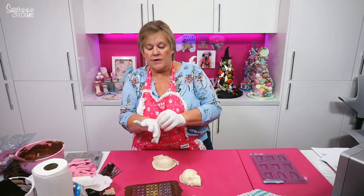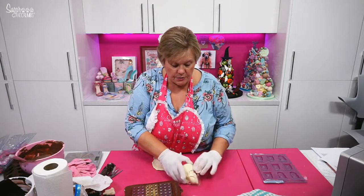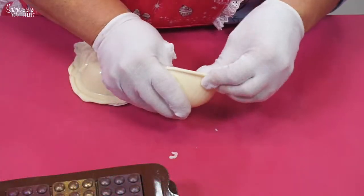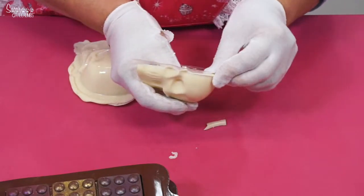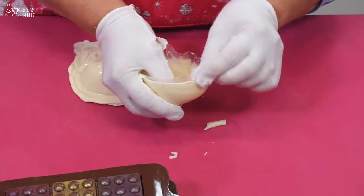See how long I've had these now, the holy joes, aren't they? So I've got my gloves on. Then all I'm going to do now is gently, I'm not taking the mould away, but if I can, I'm breaking off just the edge there, just where the edge was. Very carefully peeling it out.